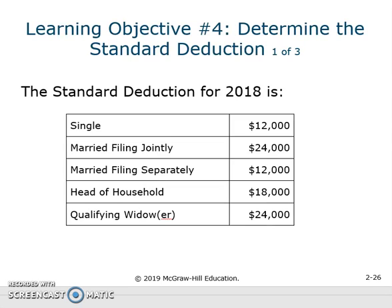We're going to continue our discussion on Chapter 2 with the standard deduction. The standard deduction for 2018 has been increased significantly over the amounts for 2017 due to the recent tax law changes and the disappearance of the personal exemptions.